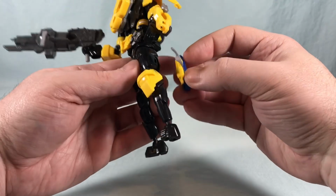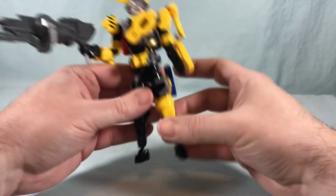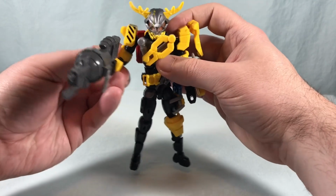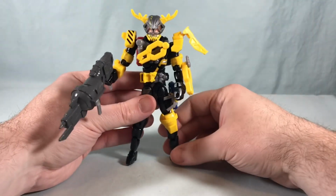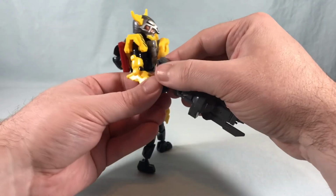So that is something to be aware of. Let's pop this back on, fold this in. I will say these little chest pieces down here, and I had the same problem with the other set, they fall off a lot. But we can get him going here. And there he is with the giant cannon.